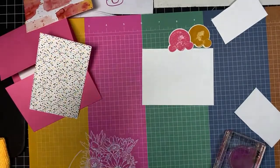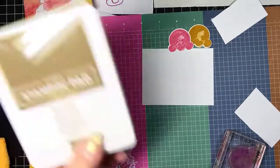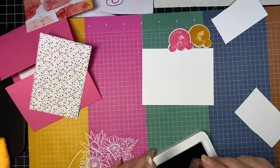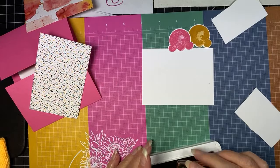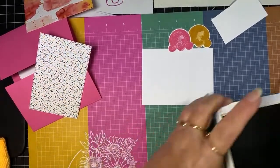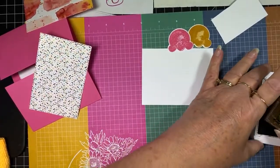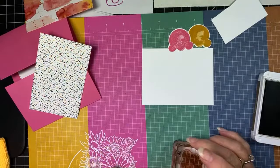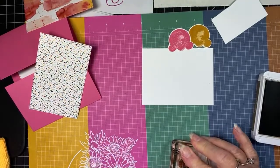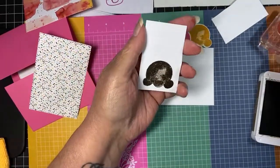Okay, let's do some chocolate. Chocolate! Soft suede, maybe? I don't know if that's a good chocolate color. Early espresso would be too dark, I think. Wow, that's dark too, but that's okay. It looks like chocolate.